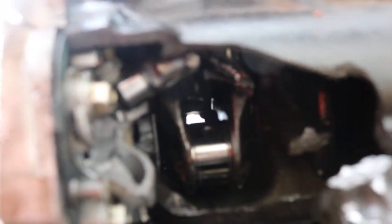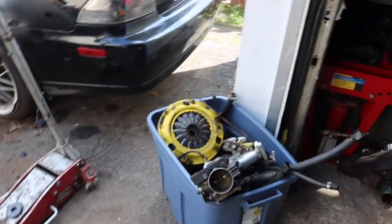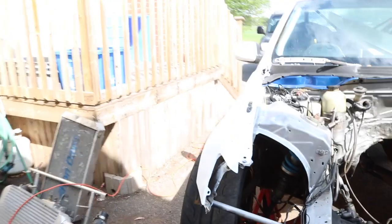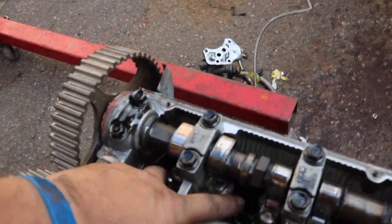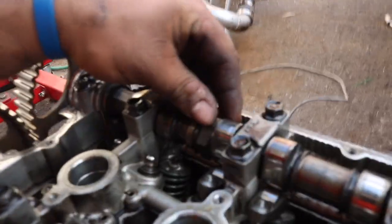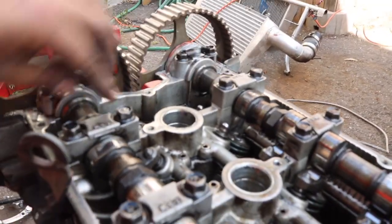That's crazy though. Hello! Tranny is off, clutch is off, got the valve cover off, and found these two little kitties just chilling here in the pocket. Those are the stock roller rockers, and to me that's a bad sign.